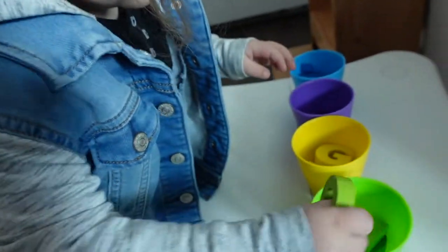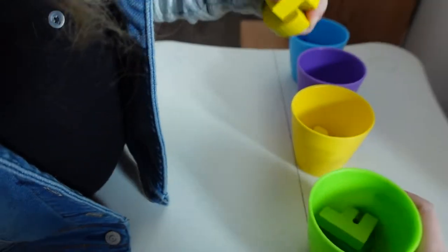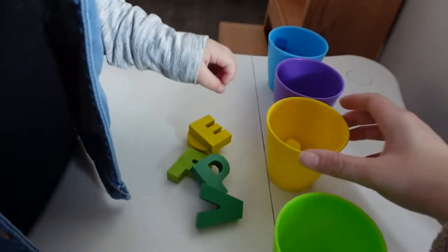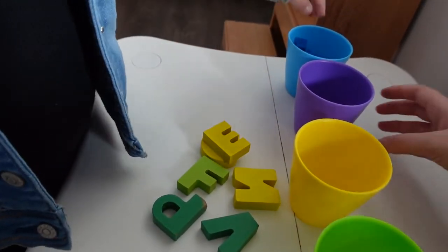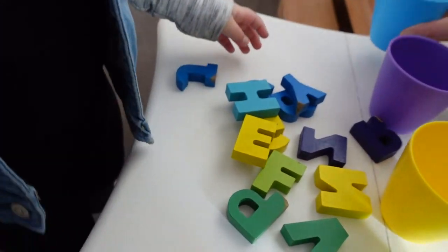We'll pour them out of the cups into a huge pile, and then it's her job to sort them. Or sometimes I'll ask her to grab a certain color and see if she can get it right. Right? Just dump them out. Dump them out. There you go. Dump them out.